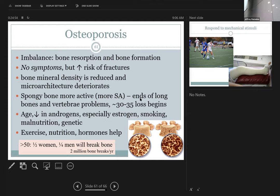All right. So look at these stats. It's amazing. We're talking about millions of bone breaks a year. So osteoporosis is a huge public health issue. And women, half of the women over 50, oh my God, that's 50%. Half of you men are going to break a bone due to osteoporosis. Men are less likely because of that hormonal difference. Like I said, estrogen and testosterone work differently on bones, and clearly the estrogen has a greater effect.